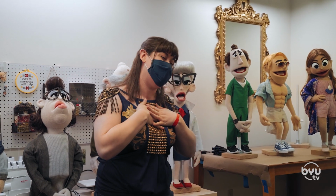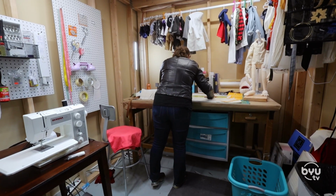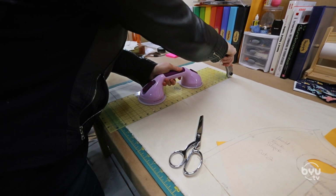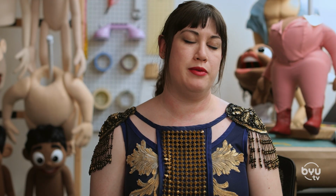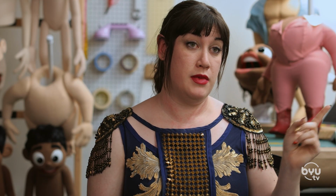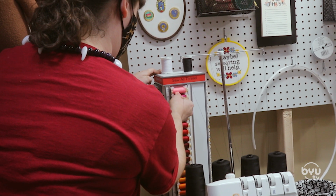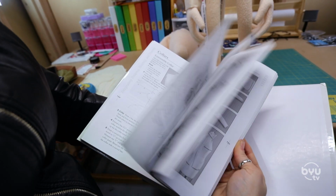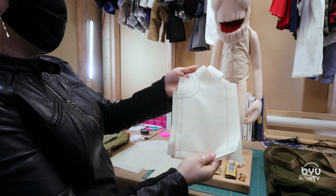I've definitely leveled up as a seamstress, for sure. Because if you're 2 millimeters off on a human proportion, nobody cares. You do that on one of these guys and it looks like a drunk ham and it's terrible. So I've had to be much more meticulous, and I've had to have a higher standard of sewing than I've had before. And my pattern making has really blossomed.